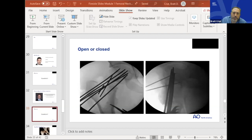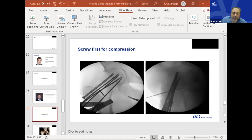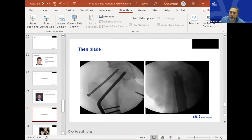There are two wires for joysticks, and multiple wires to maintain the reduction. It's not an anti-rotation wire for this particular application. It's a compression screw. Except maybe in ballistic type injuries, you can usually find a compressible surface, and it's usually cranially. So this is a cranial screw compressing the fracture. And then blade plates do still exist, and those are important to remember.